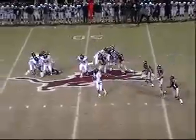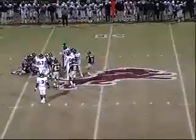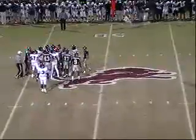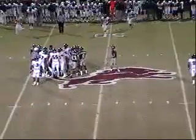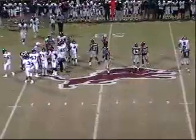He's going to take the snap and roll right. Good pressure by Central Carroll. He's going to be dropped for a big loss back on about his 45-yard line. Great pressure that time by Central Carroll, and they brought more people than we could block. And so that's going to bring up about a 4th down and 15, and the Cavaliers are going to have to punt again.